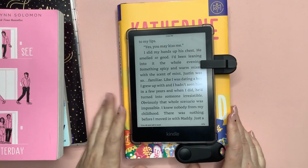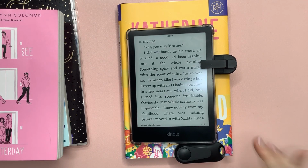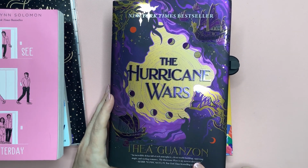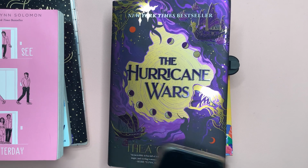The other book that I was reading, let me actually grab it. I started listening to the audio of The Hurricane Wars by Thea Guanzon. I think that's how you pronounce it. I don't know, I apologize. I'm horrible about pronouncing names.